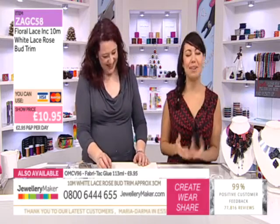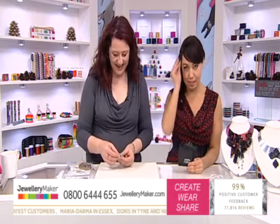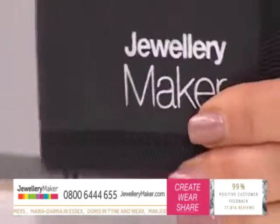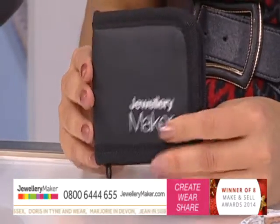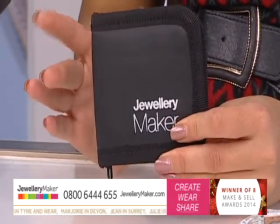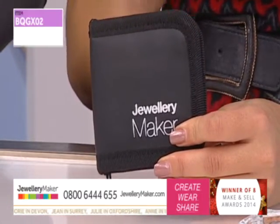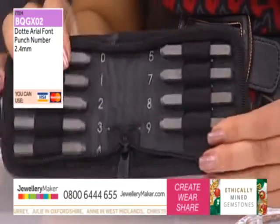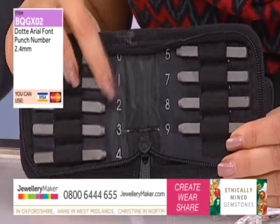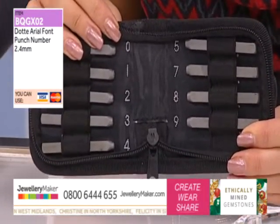Now, if you want to add a bit of texture to your pieces, I've got a gorgeous little stamping kit here. This is your numbers. I've never seen this one before, I don't think. No, this is new to me, and it is a number collection, but don't forget, with your numbers, we can also use them for texture. You can use them in different ways to create different shapes, but look at them. They're little dotted pieces. Can you see them? They've only been seen once ever before, we're being told.